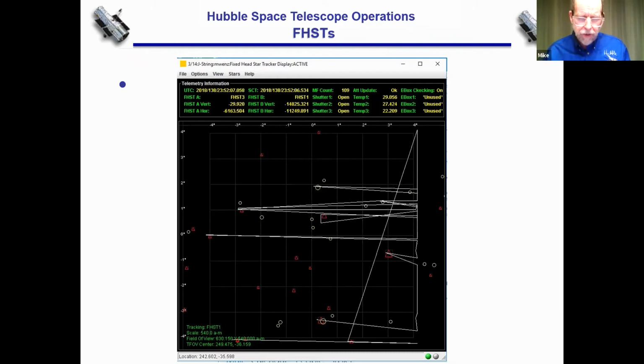And then they actually use a very interesting piece of software. It's a pattern matching algorithm that was developed specifically for these fixed head star trackers to be used for the Space Telescope. It matches patterns of stars. It says, if the telescope's pointed in this direction, this FHST should be seeing this pattern, and that FHST should be seeing that pattern. And if they're a little bit different, it can figure out where you're pointed by this pattern matching. It's actually very good about that.